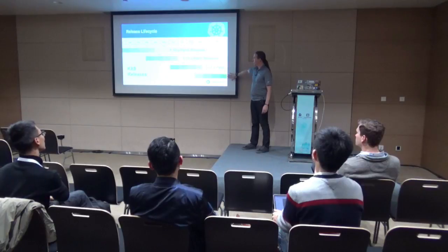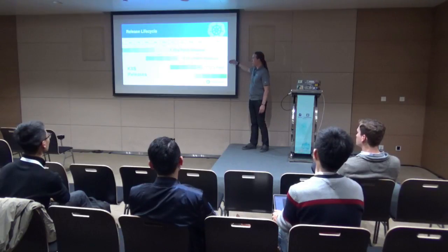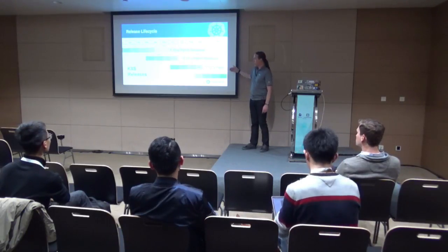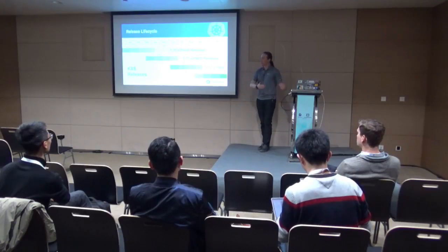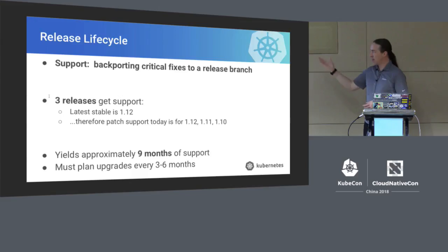Once 1.13 is released, 1.10 will no longer be supported. It will stop getting patches backported. The 3 supported will be 11, 12, and 13. And then we have this cycle that continues year after year. So support from a coding perspective is backporting the critical bug fixes to the release branch. 3 releases get support. And like I said, right now the latest stable is 1.12. So the 3 that are getting support are 1.12, 1.11, and 1.10.